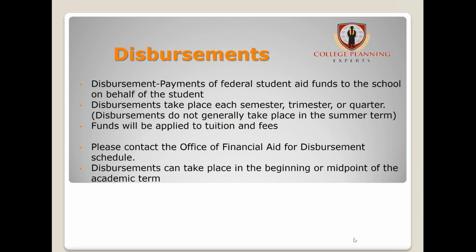Let's see, we got disbursements, we got contact the financial aid office for the disbursement schedule. So once the money goes to the school and the disbursements go in, you have to follow up. Once you do the loan stuff on studentloans.gov and you follow the prompts, your status from that point is you got to call the school, not us.